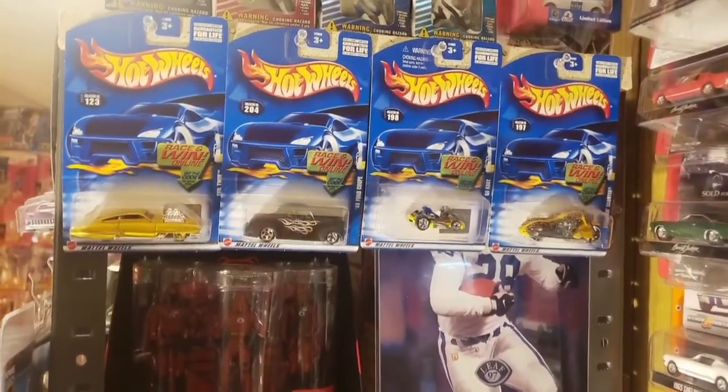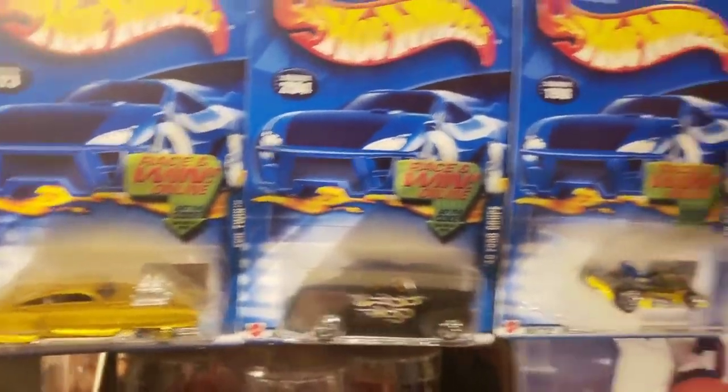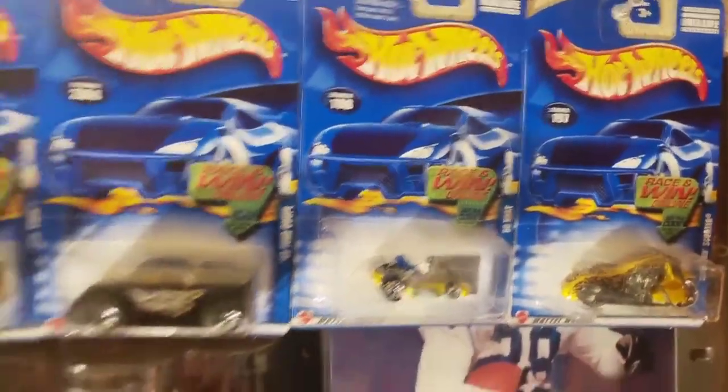I'll begin with the Hot Wheels main lines up top here. There are four remaining cars from 2001, as you can see there. We talked about those previously, an Evil Twin. There's a go-kart and a Scorching Scooter.